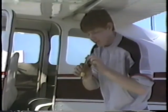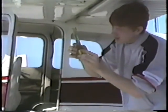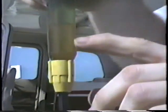What I'm doing here is I'm straining the fuel to check for any contaminants such as water, dirt, anything that might have accumulated in the gas. Looks like you have to drain out quite a few containers full to properly see if any condensation has got in here. We have a little water, as you can see, and it falls to the bottom.